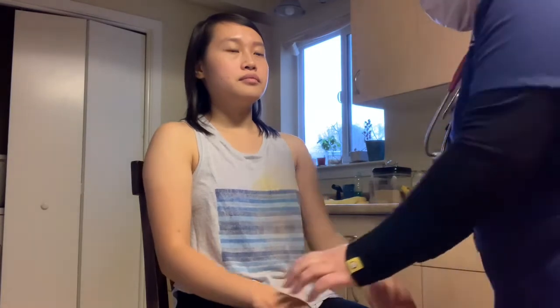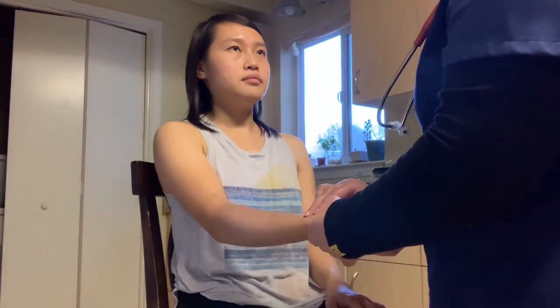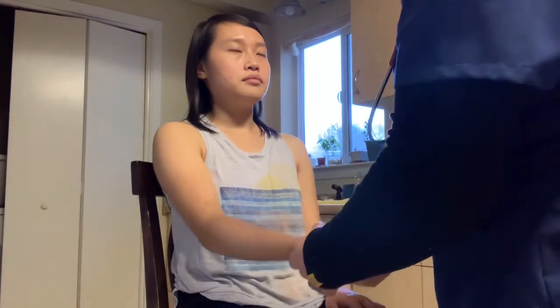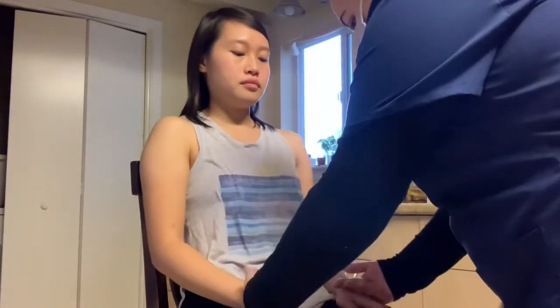So radial pulse is 2+, and regular rate and rhythm. Radial pulse is 2+, regular rate and rhythm bilaterally. Okay, so then temperature is even throughout, and there's also no evidence of edema in the upper extremities.